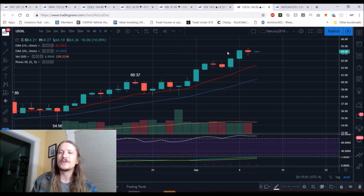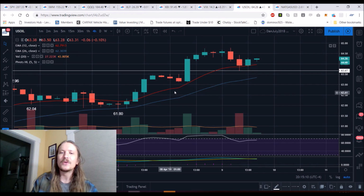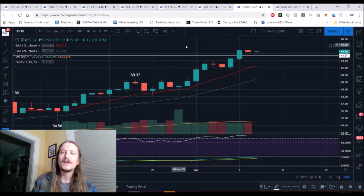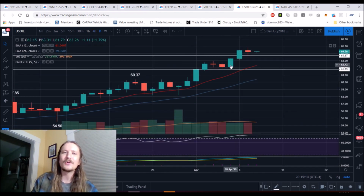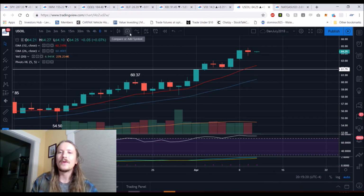Oil is still extremely strong. So oil on the 4-hour time frame, the uptrend is trying to remain intact, and we're looking at a higher low of 63.67. If we lose the 4-hour uptrend, we zoom out to the daily, and we see can the bulls hold the daily uptrend. 61.79 is that support level. Higher low and higher high each day the last few days. Lack of resistance. Oil is still strong.